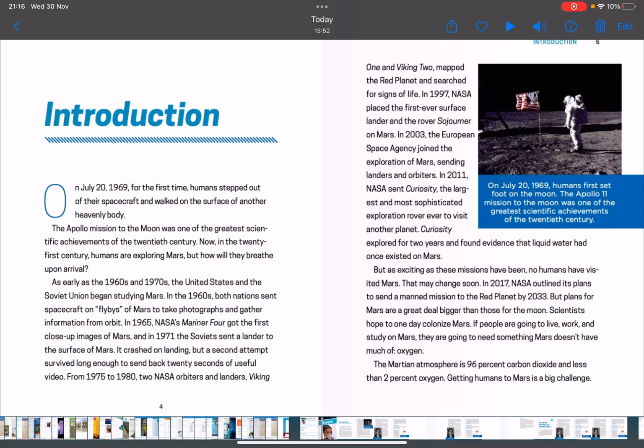But as exciting as these missions have been, no humans have visited Mars. That may change soon. In 2017, NASA outlined its plans to send a manned mission to the red planet by 2033. But plans for Mars are a great deal bigger than those for the moon. Scientists hope to one day colonize Mars. If people are going to live, work, and study on Mars, they're going to need something Mars doesn't have much of: oxygen. The Martian atmosphere is 96% carbon dioxide and less than 2% oxygen.